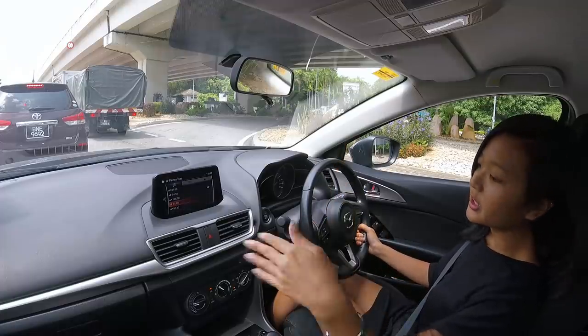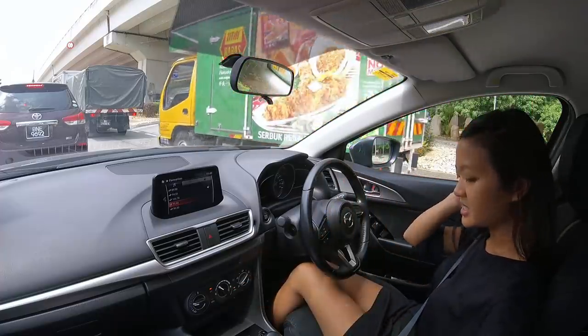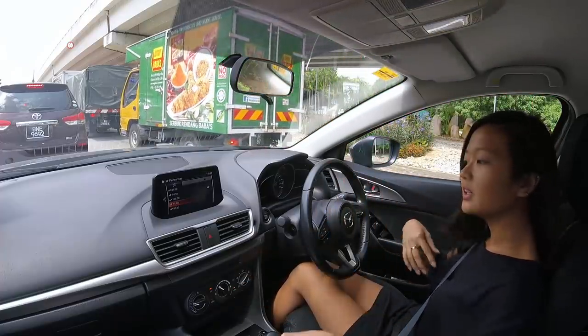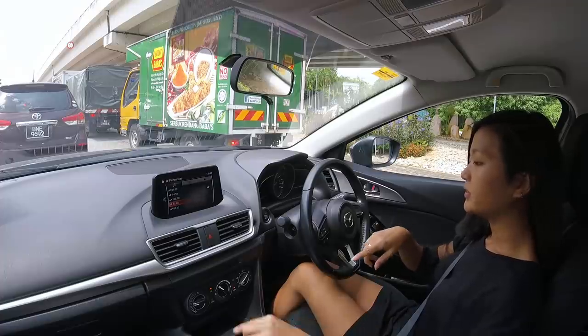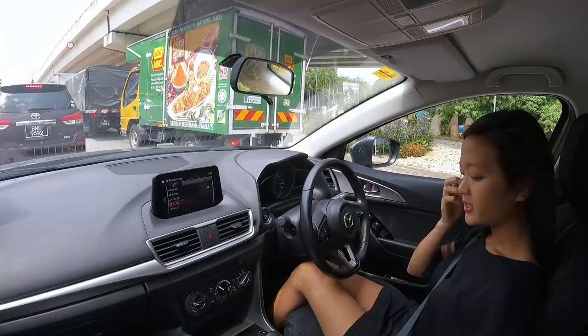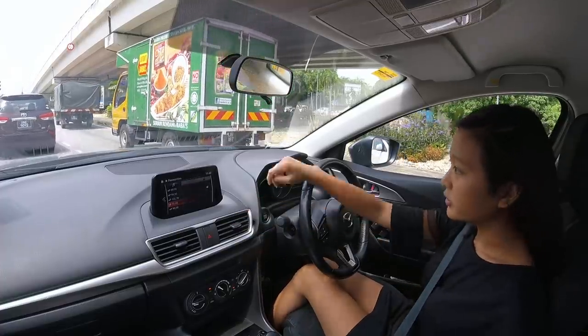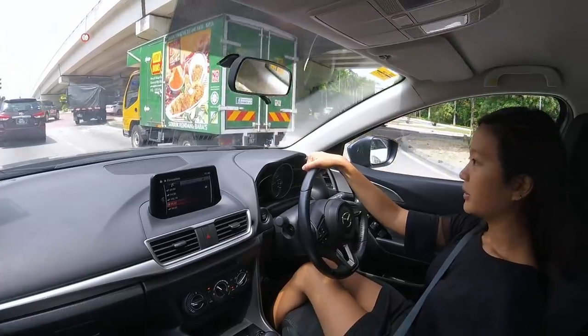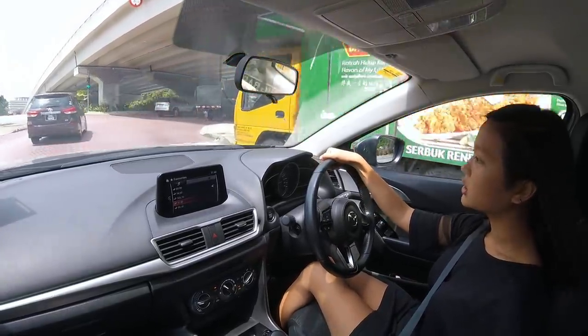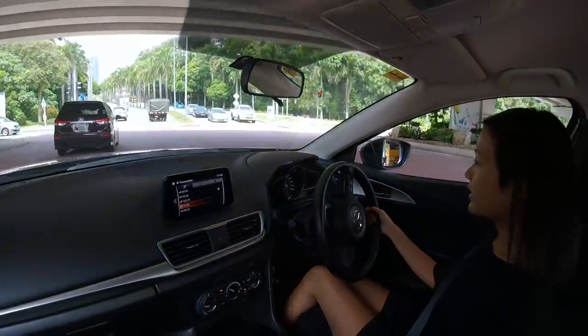Very important, let's check out the sound system, okay? One thing I dislike is I don't get why the volume button is here. I prefer the volume button was here, the knob. Good that it's a knob, not good that it's here. I guess it's because when you navigate around your infotainment system, it's at the bottom center console as well, so your volume button is just at the side.